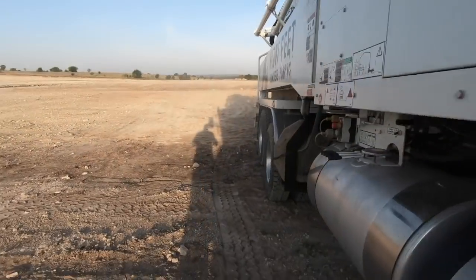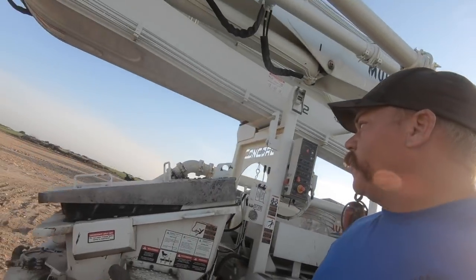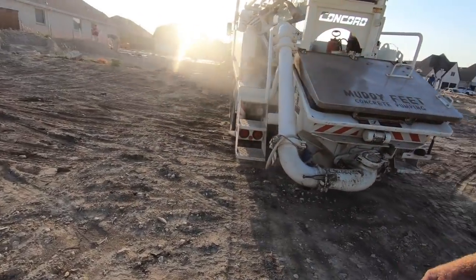Now we're going to lock up. Instead of blocking the street and everything, they let us come around here and set up on these pads that are going to be houses eventually. So, it's going to work out nice, I think. Nice clear area for the trucks to get to me and get two at a time. Hopefully they can keep two at a time to us and we'll get this couple hundred yards knocked out.